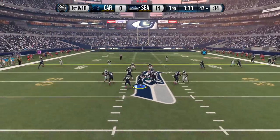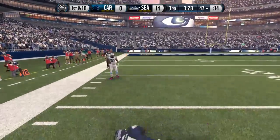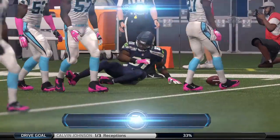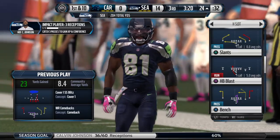First down and 10. Johnson's got it on a pass, had some heat on it. The catches have come in bunches for this wide receiver, Phil. Good job on this wide out today. He is finding a way to catch the football.